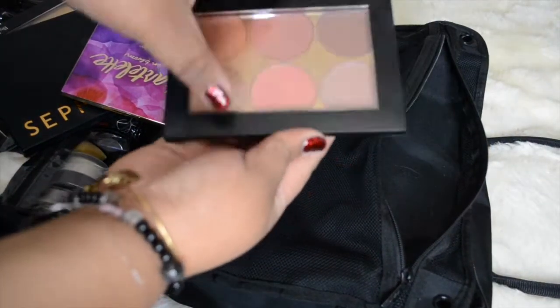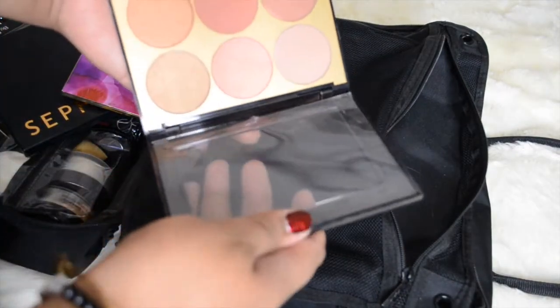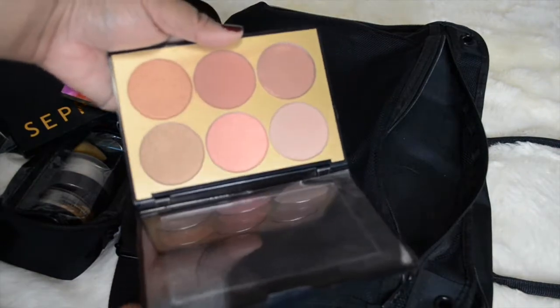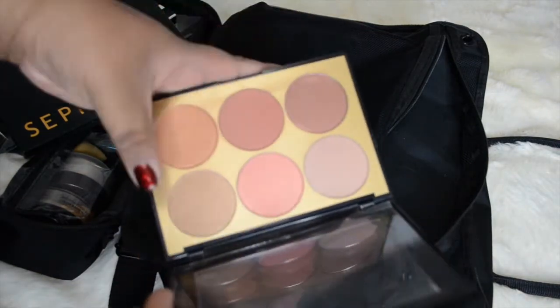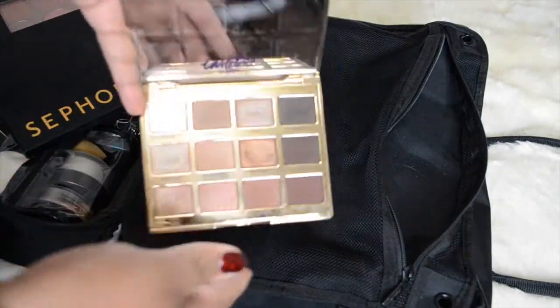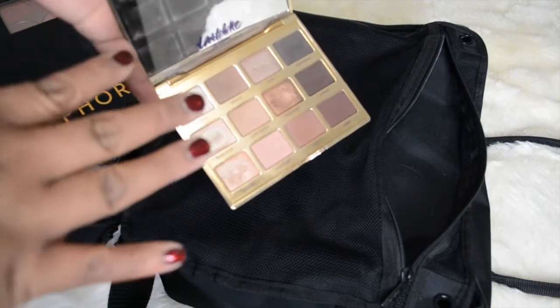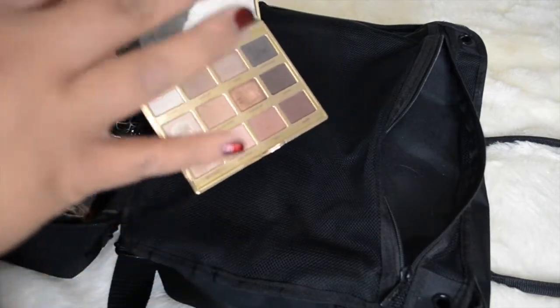I also am going to bring my Sephora blush palette. This thing is really great because it has so many blushes already. You don't need to bring a lot, especially when you freelance, so you can mix or just stick with these. I also really enjoy the Tartelette in Bloom palette, and I like to do this for brides and graduations for people who are very, very simple.